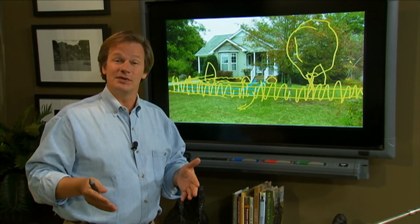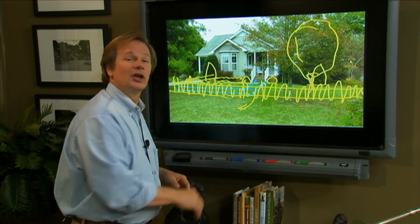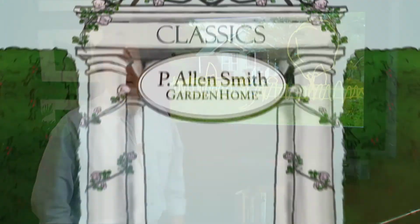You could have an exquisite cottage garden. So Nana, good luck with this project. It looks very exciting.